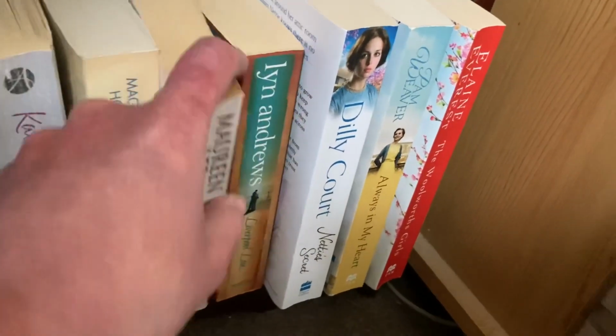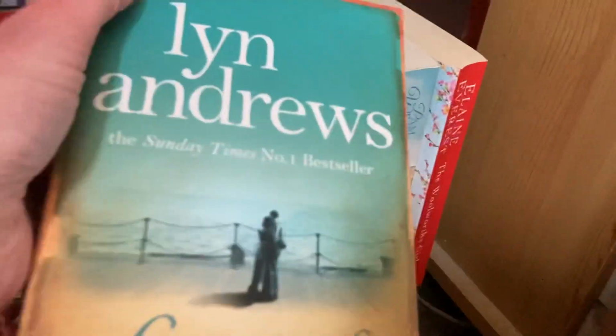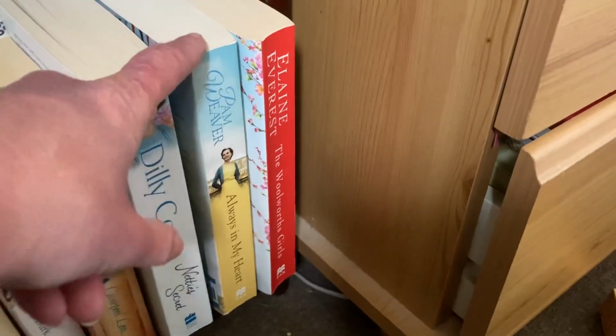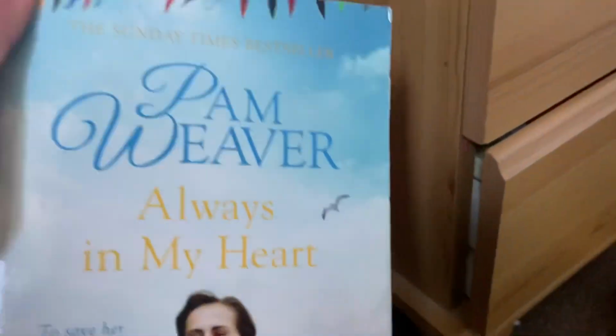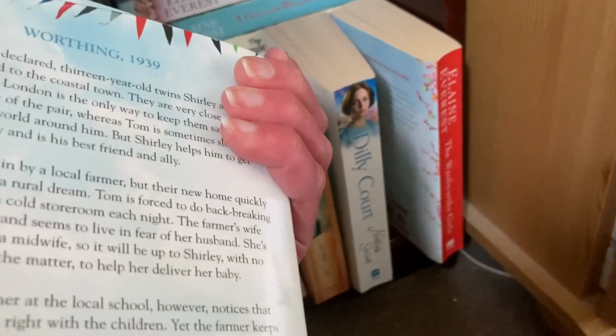Lynn Andrews. I love the look of this one. I can't remember why. Liverpool Lou. I remember loving that. Dilys Court, obviously I got because of the lovely Danny from Danny's Book World. And then Always in My Heart. This one is, I think, 1950s. No, it's 1939, so it's another wartime.